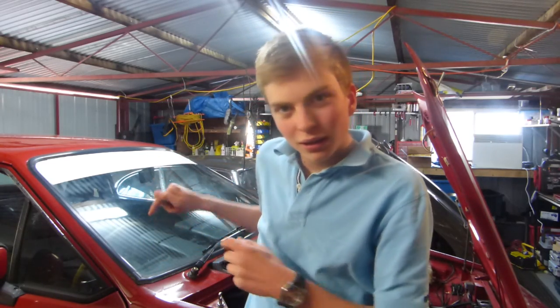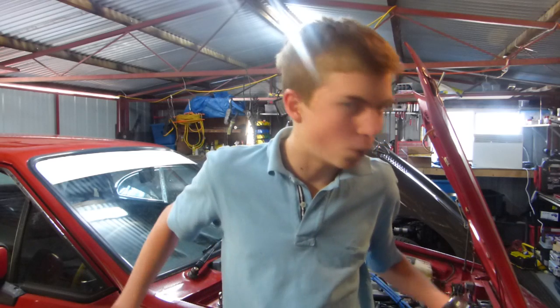Today there won't be a huge amount of work being done on the car as such, but more me talking. As you may have noticed, a lot of you have messaged me and asked, oh, what's happened to Project Alpha? Now, I can reassure you, we have not stopped. As you can see behind us, the bonnet is up, the car is up on jacks all round. So I'm going to give you a brief fill-in of what's happened in the last, I think, 3 months since I last uploaded a video.